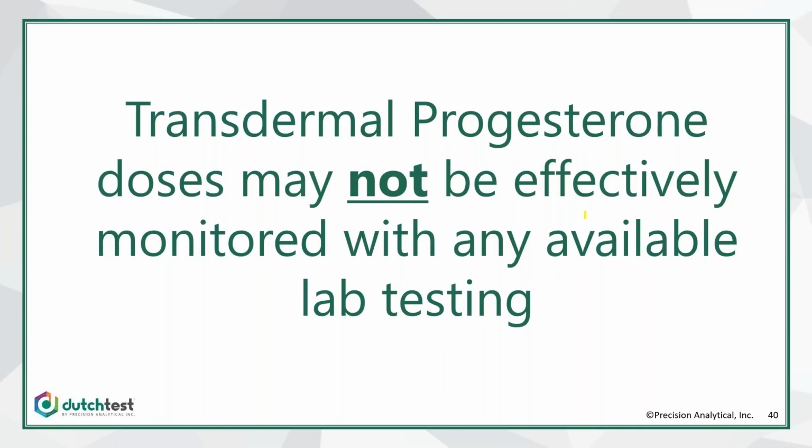The reason that it works so well when Mother Nature does it is she does it in pretty high levels right out of the ovary, goes right into the uterine circulation, and you get the effect you want. Right, and with transdermal progesterone, the conclusion that I've come to is that there really isn't a lab test that speaks well for it to the point where you can change doses for transdermal progesterone.